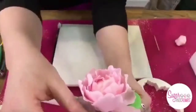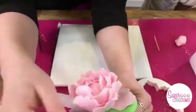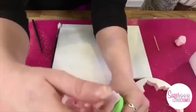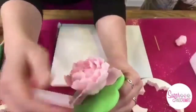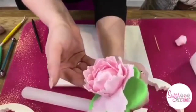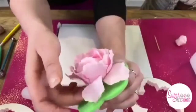Right, so we've got this. This will be the last row that we will do with these little petals, or this smaller size. And again, hopefully you can see that I'm just dragging them up slightly. There's no particular order.